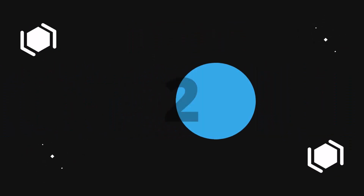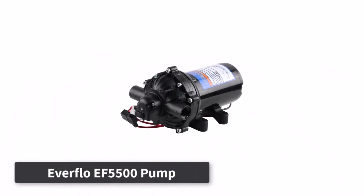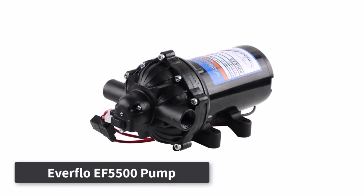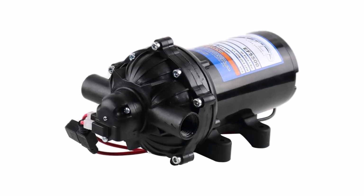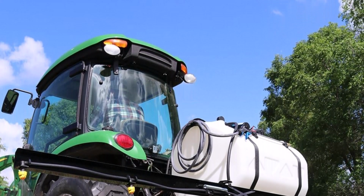Number 2. Everflo EF5500 Pump. The Everflo EF5500 pump is an impressive 12V diaphragm pump designed for both agricultural and fluid transfer applications. Its ability to handle up to 5.5 GPM at 60 psi makes it a strong contender for those needing high-capacity performance and a compact design.